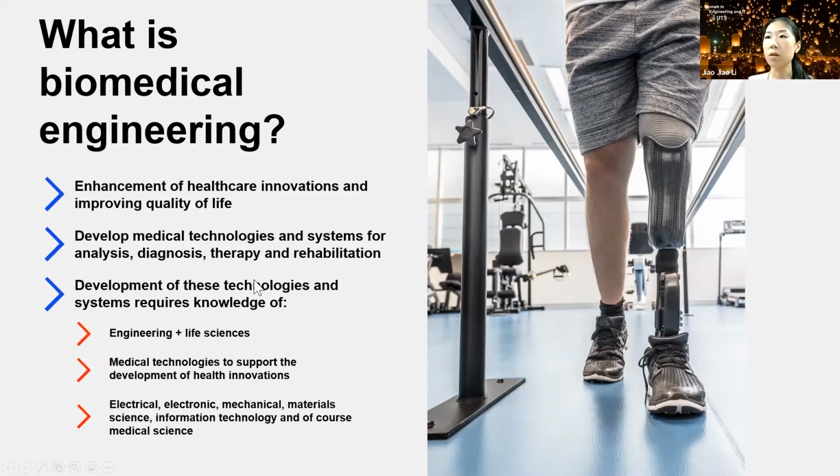And the development of these technologies requires you to integrate engineering with the life sciences, which I think is really great because that is essentially cross-disciplinary. We're really combining two completely different fields together to create new and exciting things. And out of this spins medical technologies and health innovations.